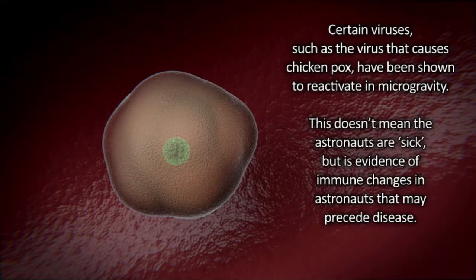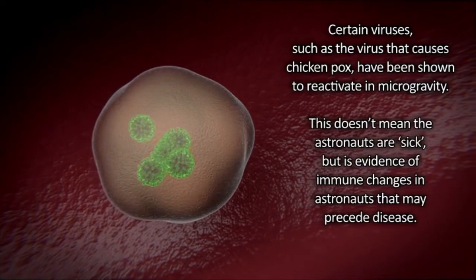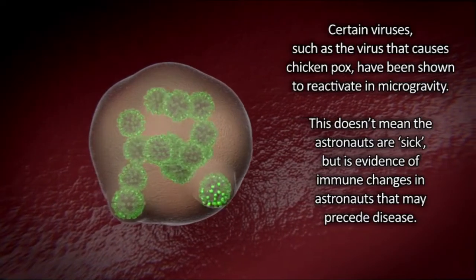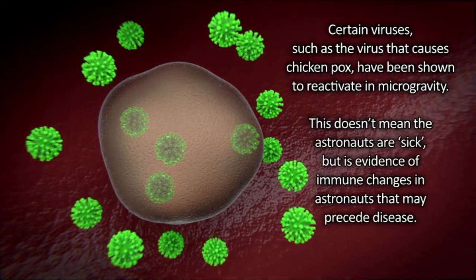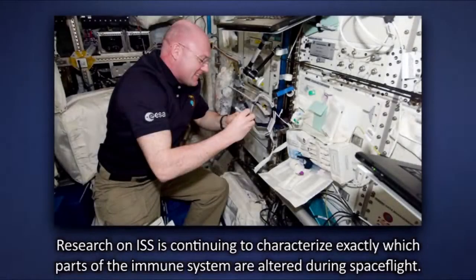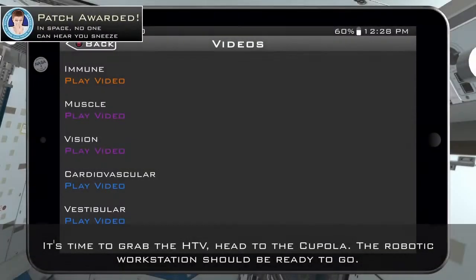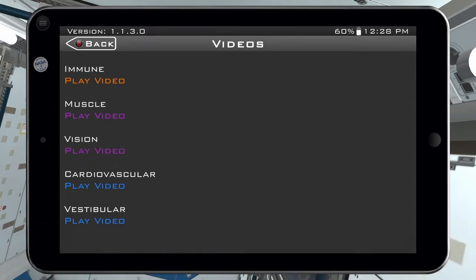Certain viruses, such as the virus that causes chickenpox, have been shown to reactivate in microgravity. This doesn't mean the astronauts are sick, but is evidence of immune changes in astronauts that may precede disease. Research on ISS is continuing to characterize exactly which parts of the immune system are altered during spaceflight. It's time to grab the HTV. Head to the cupola. The robotic workstation should be ready to go.